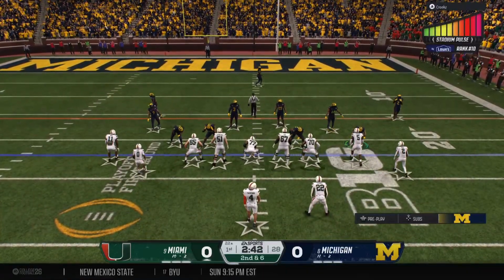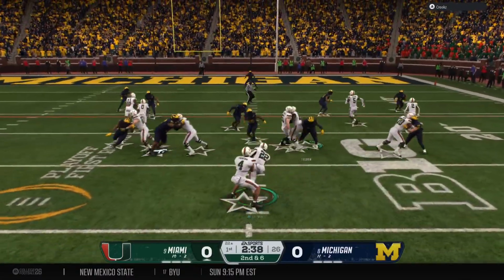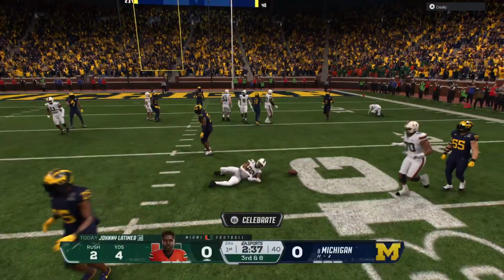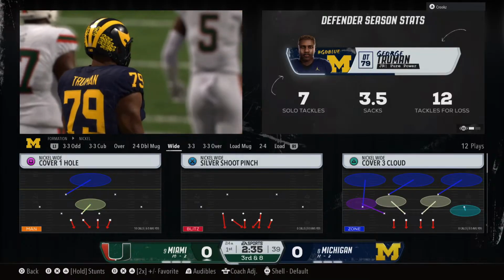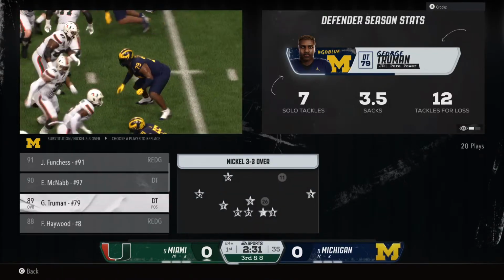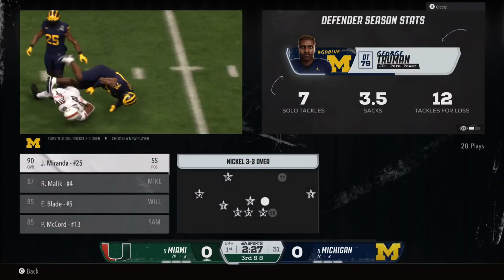Listen to the crowd energy here in the early going. This is a tough environment for visitors. They'll stop him behind the line for a loss of 1. Boy, this defense is stepping up here early in this game, really controlling the line of scrimmage. Just nowhere to go on this last play. And now we've got a 3rd down, a big opportunity for this defense to get off the field.